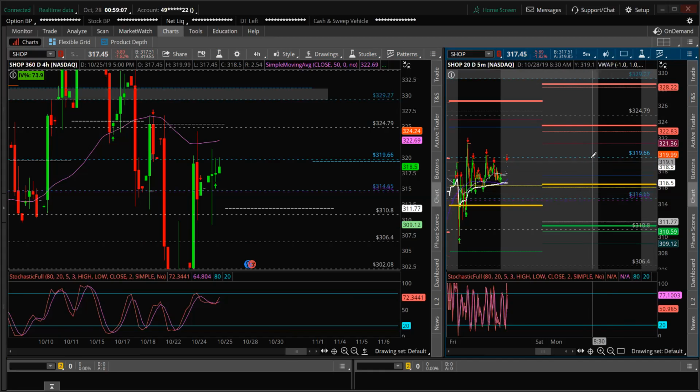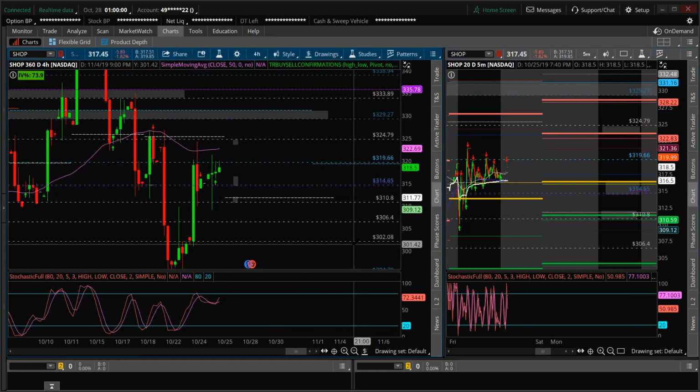Above that, we have this 323.53, 324.79. Below that we have, this is going to be our last line of defense, not last line, I kind of like this as the last line. So key support is going to be 314.65, 315.98, so 316. And last line of defense is going to be down here at 310.80, 311.77. Below that we have 306.40 and 302.08.